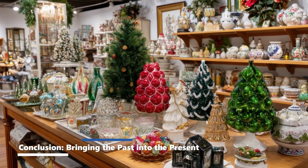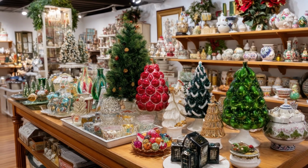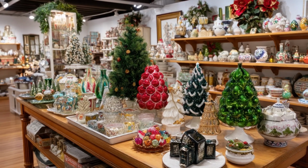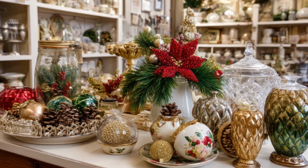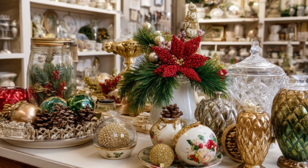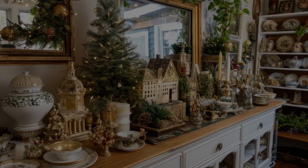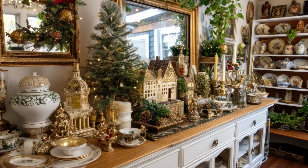As I wrap up this vintage Christmas shopping adventure, I'm reminded of how much joy these treasures bring, not just as decorations, but as pieces of history that connect us to the heart of the season. Vintage Christmas decor captures the warmth, simplicity, and spirit of holidays gone by. Whether you find a single ornament or fill your home with antiques, each piece adds a little timeless magic to your celebrations.